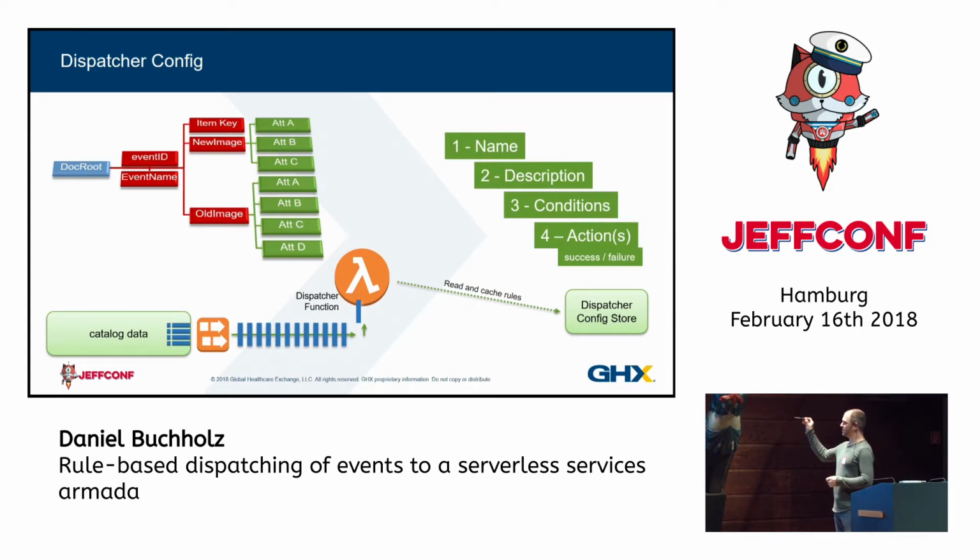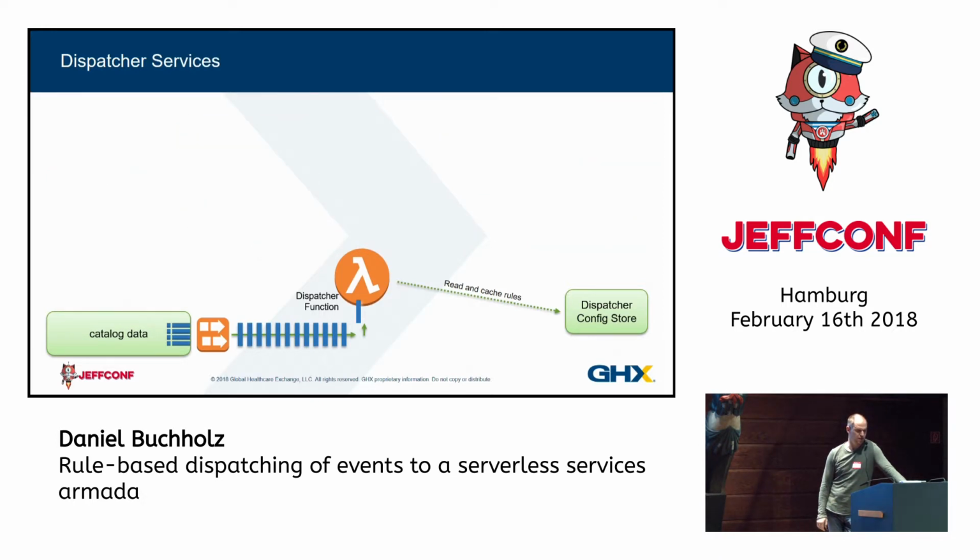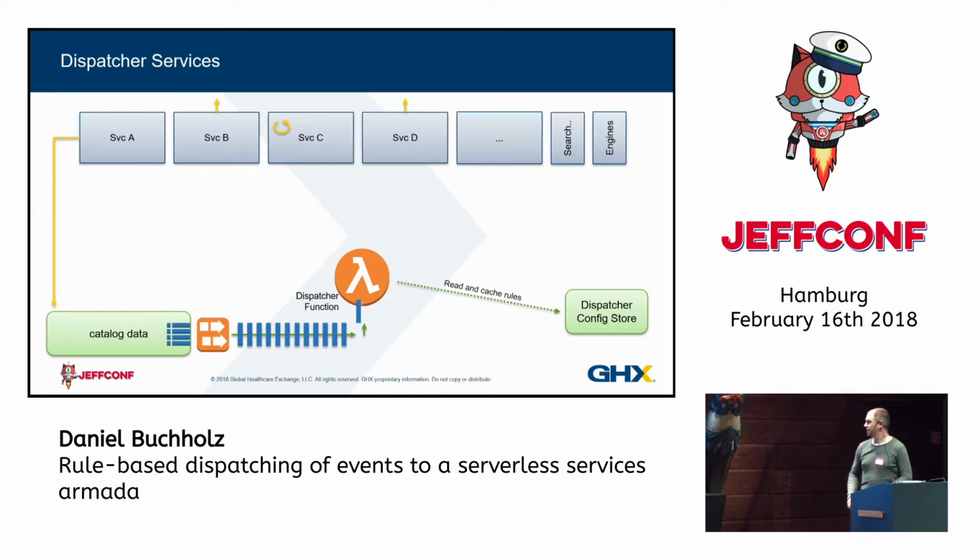Now we can create a rule that says, if attribute C has changed or not changed, or if it's greater than the value before, then push the item into this service. And the actions at the bottom there are, in our case, services in AWS, like ARNs of downstream services, where we just push this event. And those services are then responsible to make sense of all that. So this looks kind of like that. We have a couple of, and this might be, I don't know, 50, 100 more services that need to be populated there.